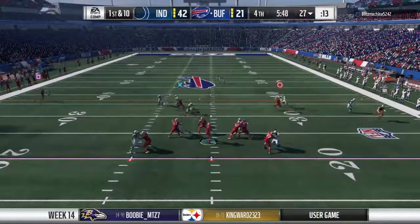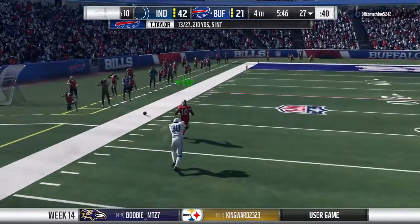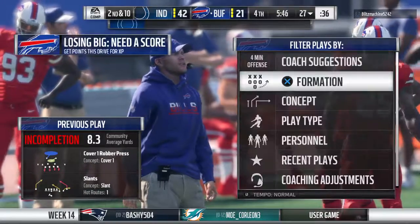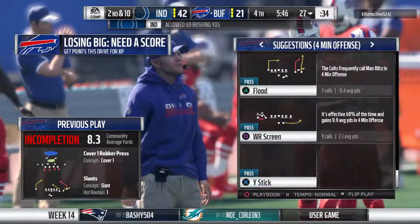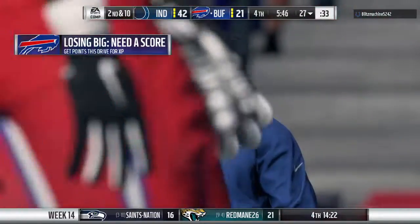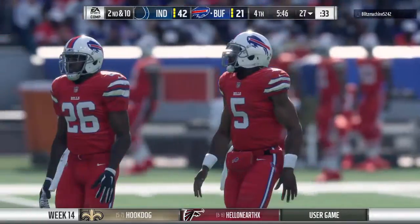On 1st and 10, it's Taylor. He's going to loft one deep left side here. So they took a shot on 1st down, but couldn't connect. This defense was definitely alert to the possibility of the deep ball, and they were more than ready for it. They've got the lead, 4th quarter. Maybe can expect more passes like that downfield.